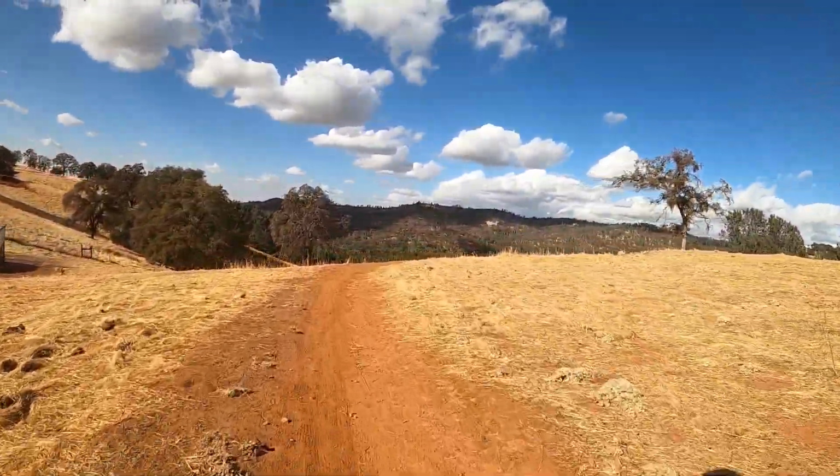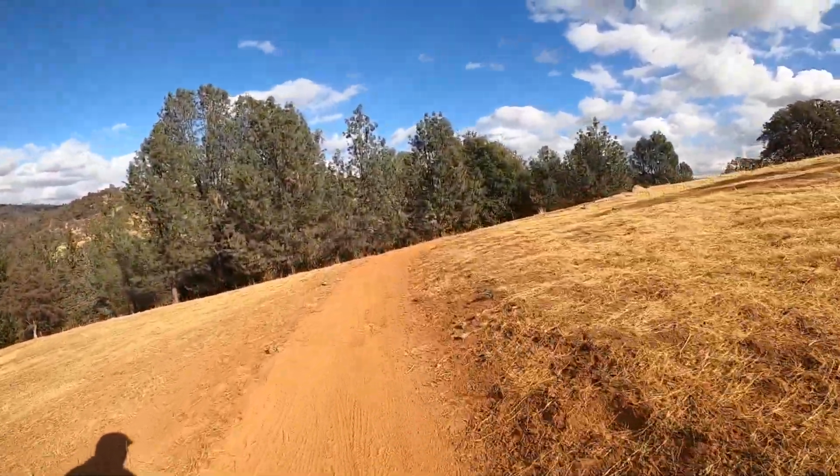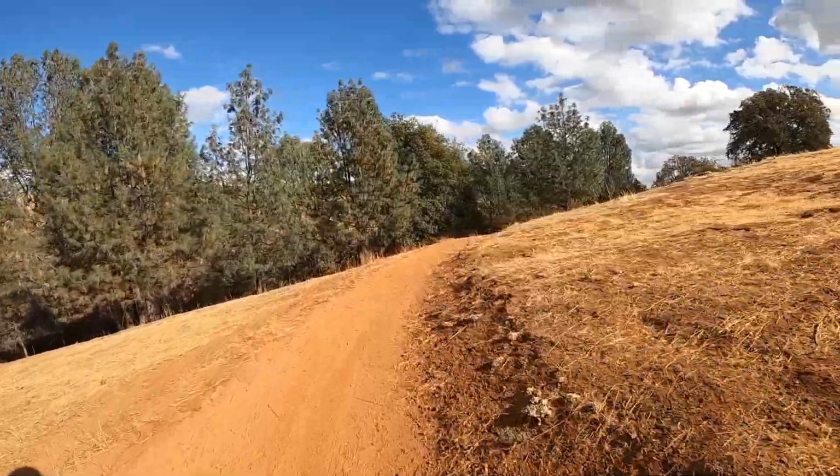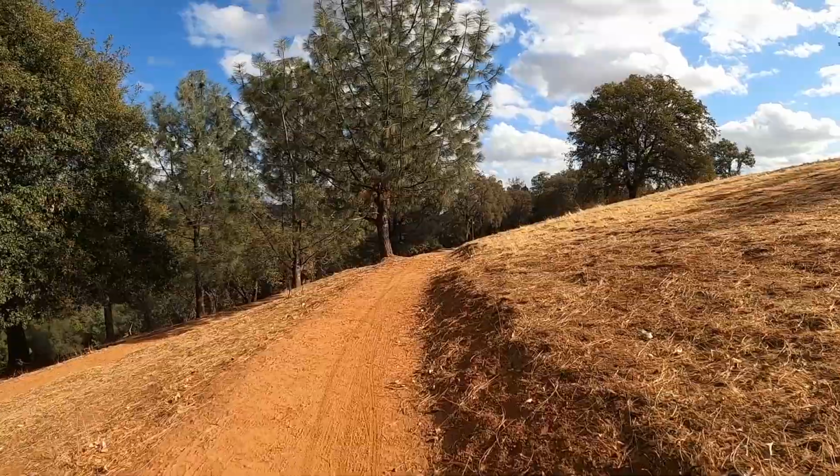Eventually, we will get rain here and they will close these trails. They'll close the trails to keep them from getting totally trashed from mud and erosion.